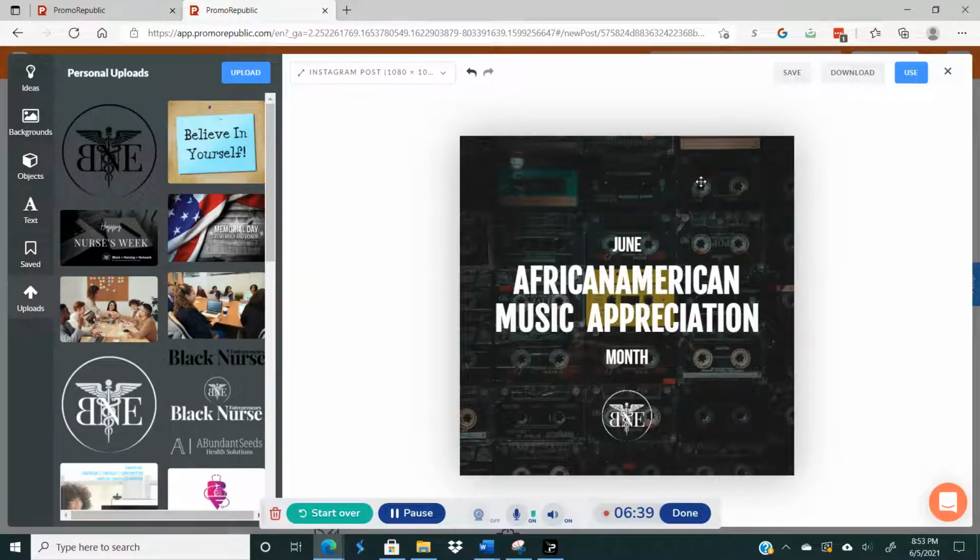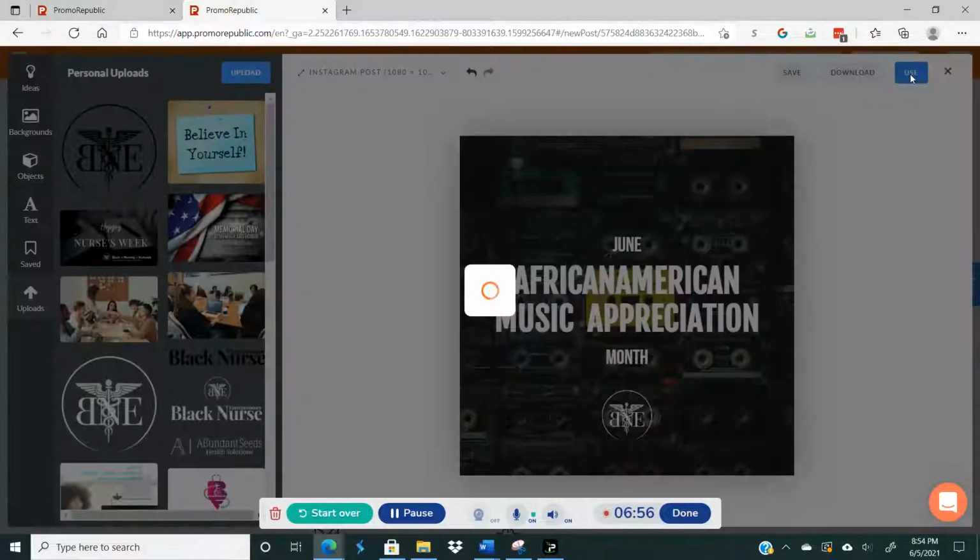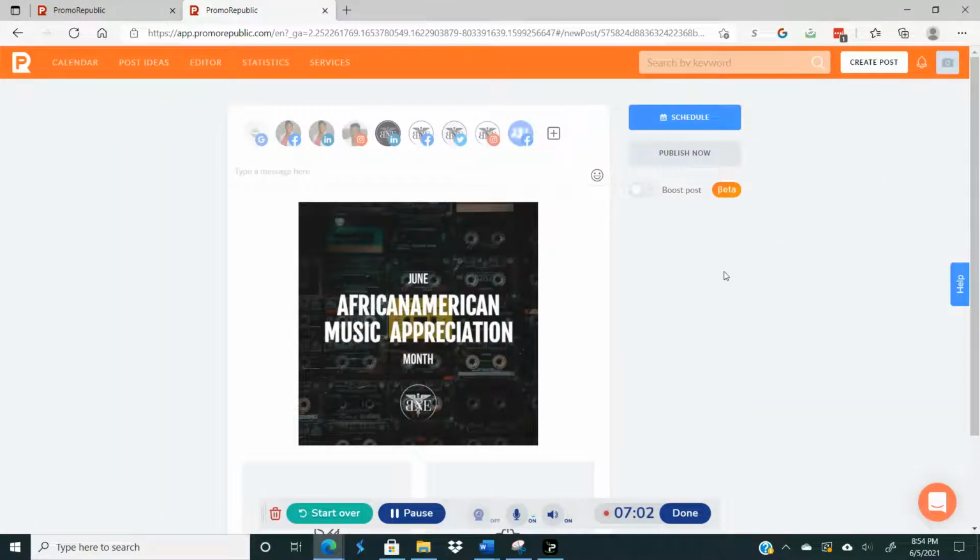And I can also save this. Another cool feature I like is I can play around with this. I can save it there or download it. So I can actually download this onto my hard drive if I wanted to, or a Google Drive file or Dropbox. So I like that part of it. So we're going to use this after we've already edited it. What we'll do here is make a general post celebrating African American music.